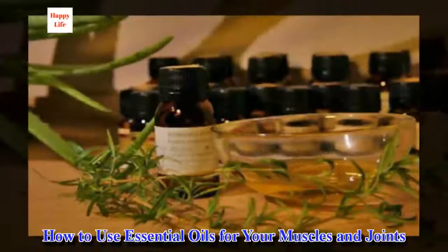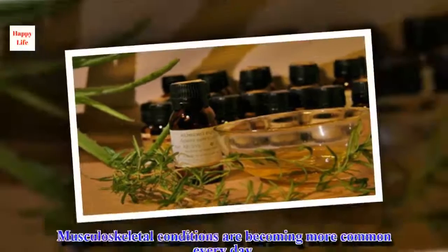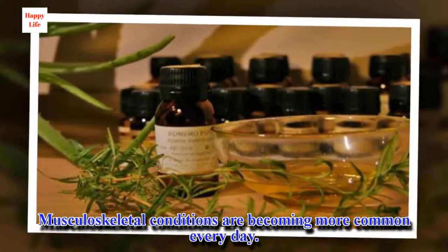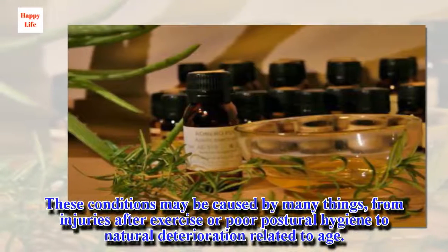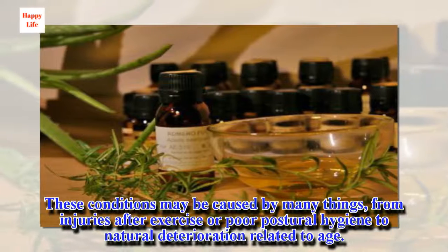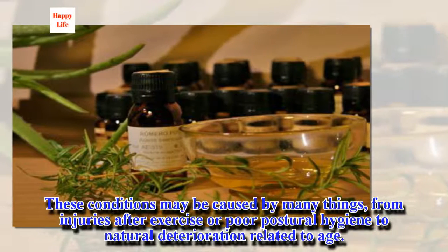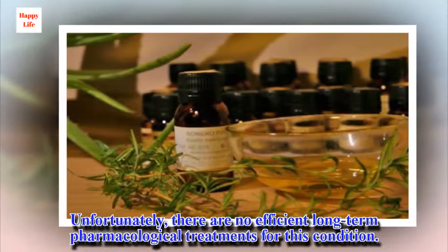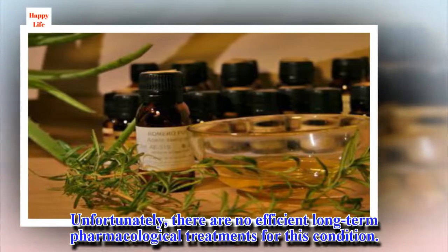How to use essential oils for your muscles and joints. Musculoskeletal conditions are becoming more common every day. These conditions may be caused by many things, from injuries after exercise or poor postural hygiene to natural deterioration related to age. Unfortunately, there are no efficient long-term pharmacological treatments for this condition.